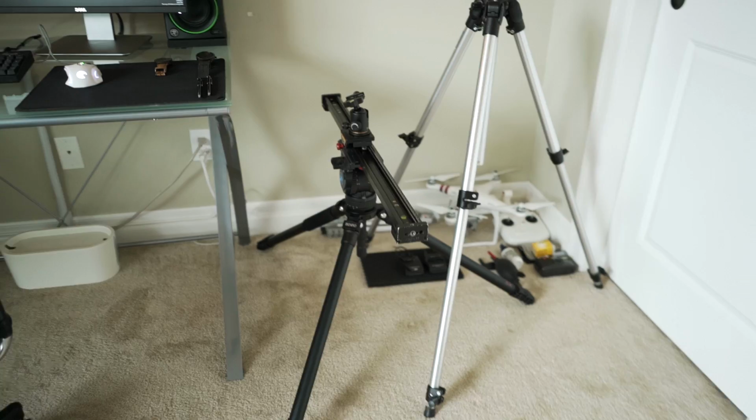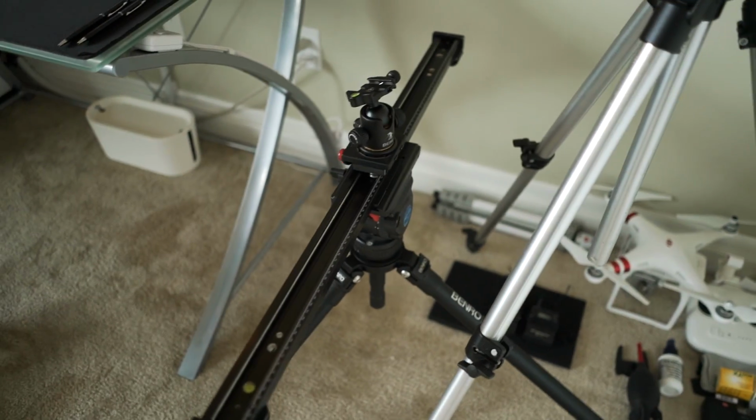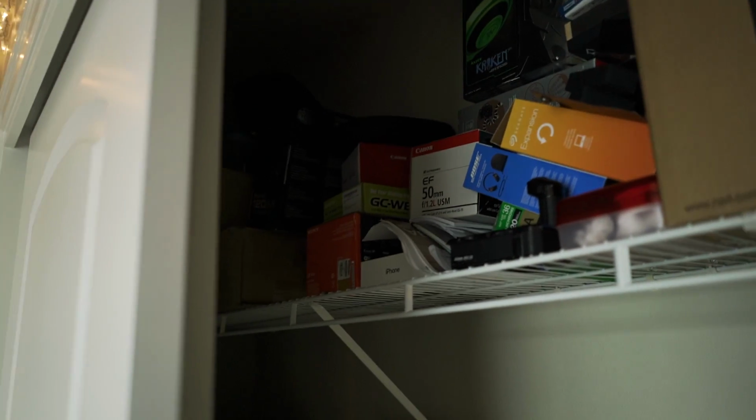Off in the corner here, we have just kind of some random photo accessories that I'm going to be grabbing on a fairly regular basis, or else they would be in the closet here, which is kind of where more photo accessories and bits and bobs and stuff are hiding. Also, there's a bunch of boxes and whatnot, tons of photo backpacks and just gear that I'm not really using on a regular basis.